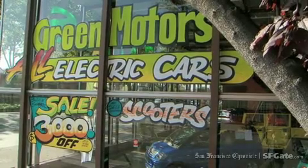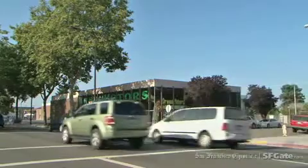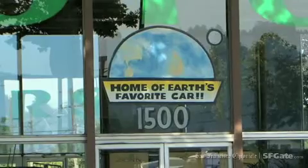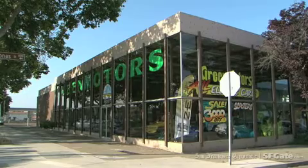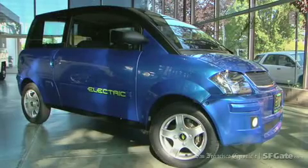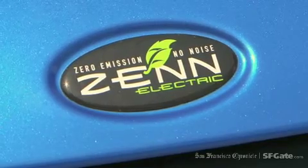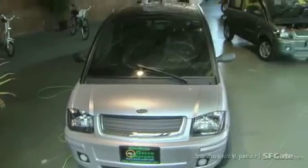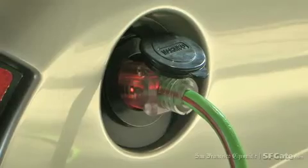It's a sign of the times. On San Pablo Avenue in Berkeley, a former Cadillac dealership has been reborn as Green Motors, selling all-electric cars and scooters. The hot seller right now is a vehicle called the ZENN, that's ZENN for zero emission, no noise. And while many car dealers' sales are slumping, in this showroom it's have plug, will travel.